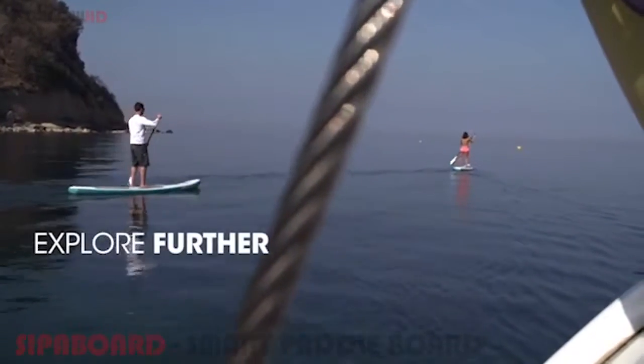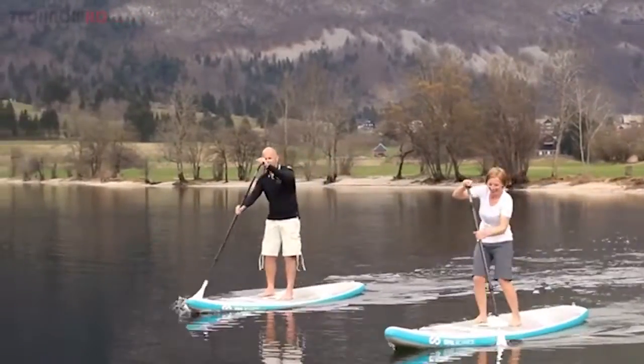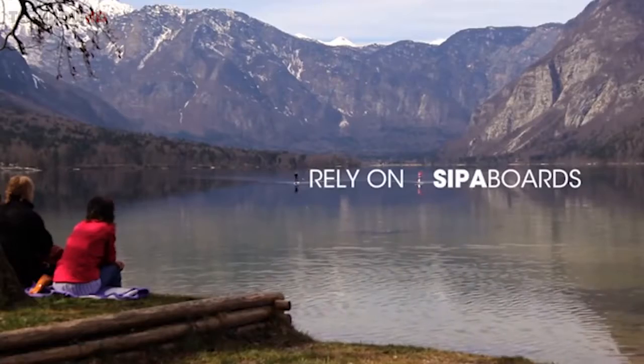Explore further. Paddle against the current or into the wind. Paddle all day until your arms are tired, knowing you can rely on your Sipaboard.